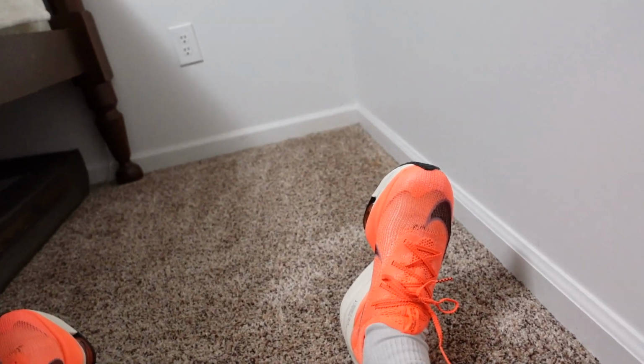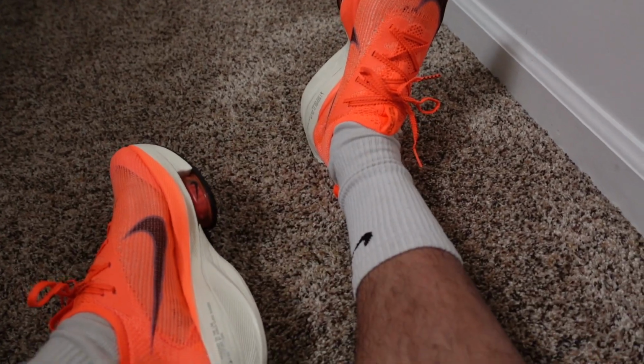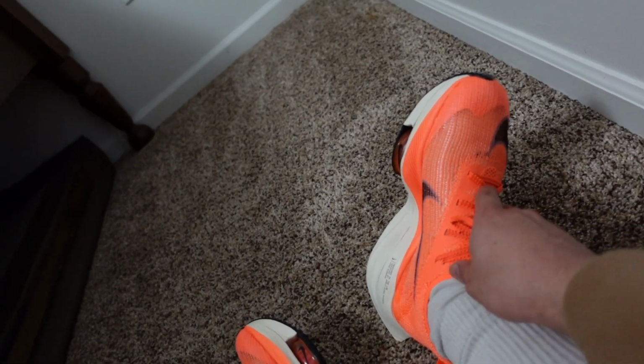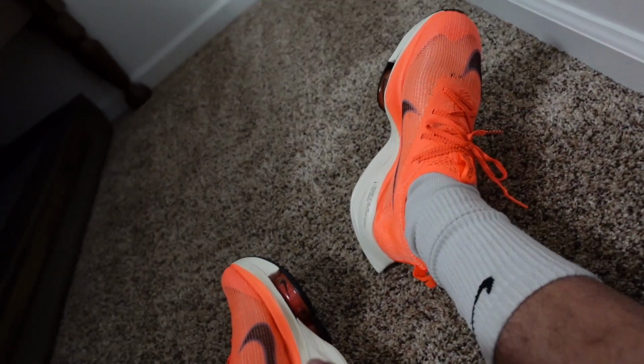Once again, here's another view of the shoe. I prefer these over the others because it just feels more comfy. I have more stability on them, and it might just be me and my preferences, but I feel like they are more comfy, and I really like the one-piece upper. It really hugs your foot, makes sure that it's tight, and I honestly get a better lockdown with these.